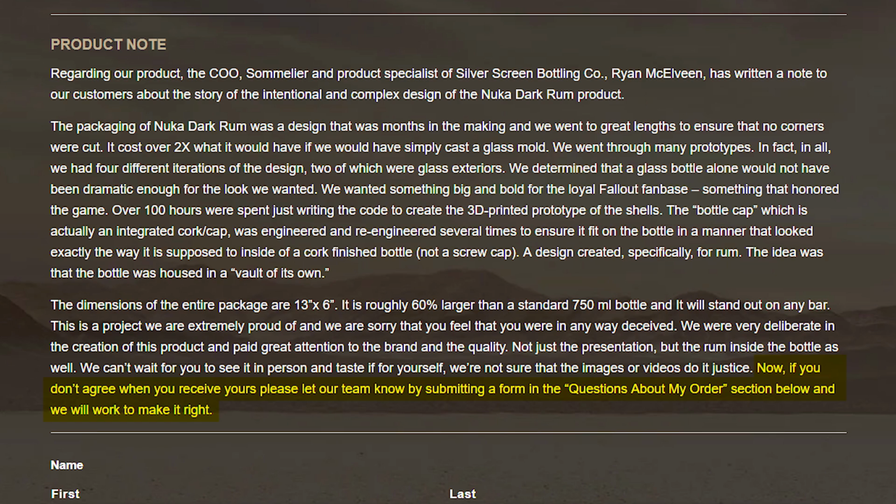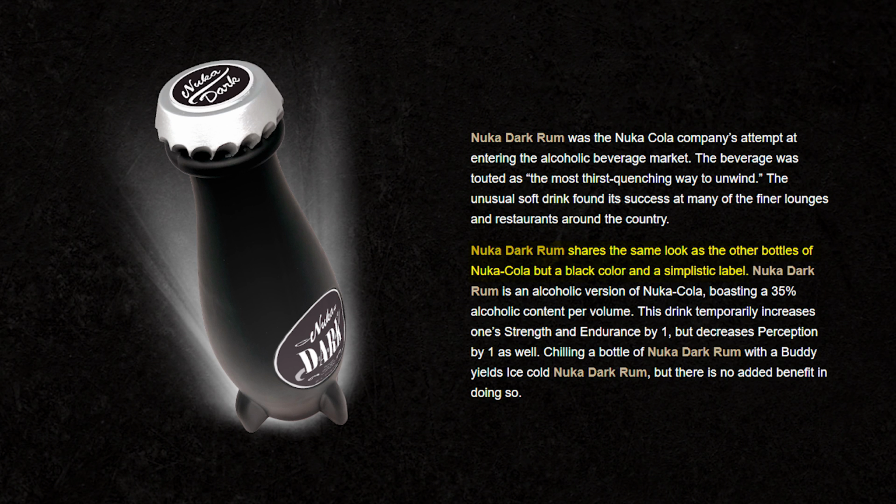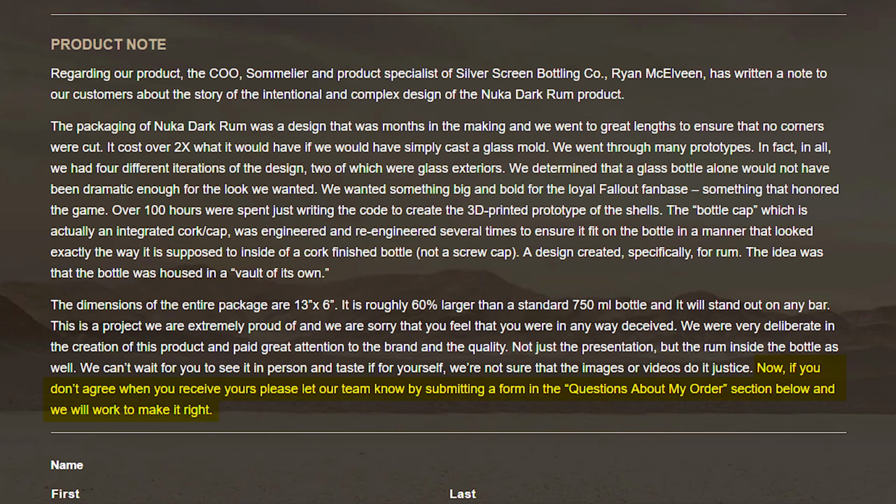It is probably safe to assume that if you've already opened the bottle, you won't be able to return it and get a refund. But if you found out about this scam in the middle of shipping or before you open the bottle, you might be able to contact them and get your money back. They never specifically use the word refund though, and given Silverscreen's proven history of being underhandedly vague about their products, I'll believe it when I see it.